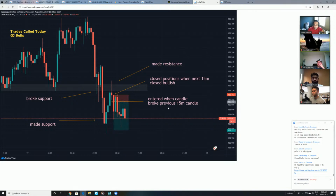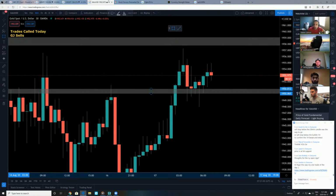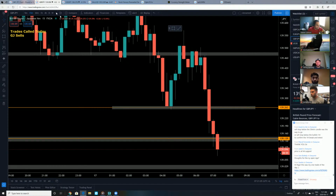Oh, entered when the candle closed below the 15-minute candle, made support. What was this? Was this a win or a loss? No idea. I think you need to put down on a chart if it was a win or a loss. You seem to be on a bearish trend, at least on a lower time frame. What do you think of my analysis? All right, let's take a look here.